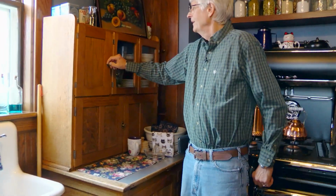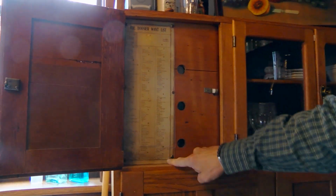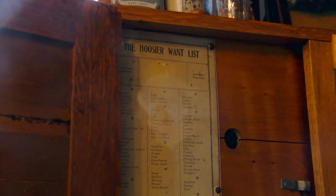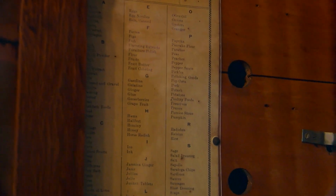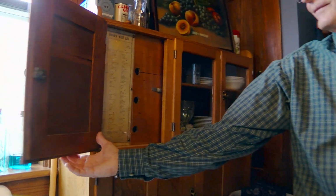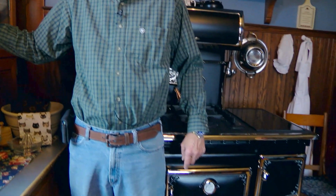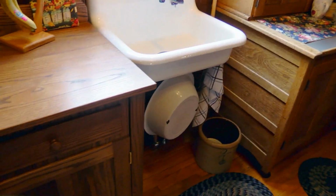Yeah, it's still got a flour sifter and a list. A grocery list. Oh, fun, really strange things. That is so special. It really is. But our microwave is hiding down underneath. Yes, and you do have those conveniences. And we even have a garbage disposal. Really? Hidden under there. You hide everything.